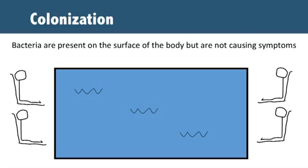Colonization is defined as the presence of multiplying bacteria on host tissues that are in contact with the outside environment, like the skin, nose, and intestines, but does not cause signs and symptoms of infection, such as redness, pus, or fever. With colonization, the bacteria are happy and thriving, and the host is not aware of their presence.